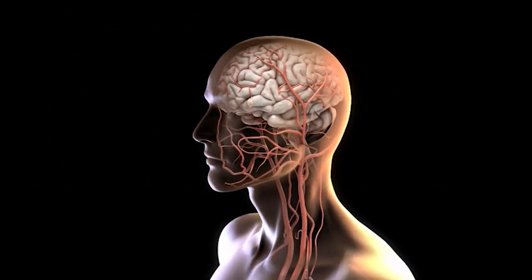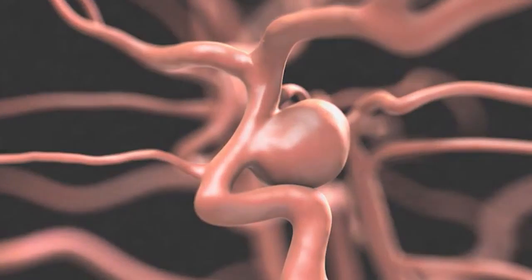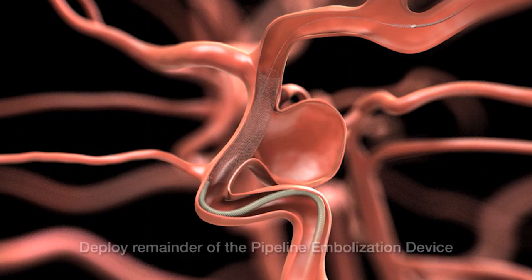An aneurysm is a weakness on a blood vessel wall that over time can balloon out, and that defect over time becomes weaker than the rest of the artery, and that's the risk involved with a brain aneurysm, is the risk of rupture. The pipeline essentially helps us to reconstruct the artery itself.